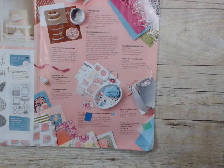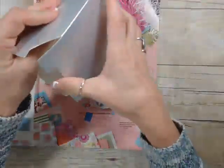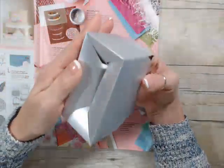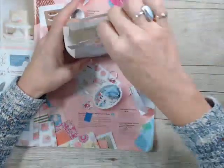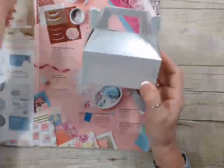Those boxes look bigger than they are in the catalog, really. But see how cute they are? They're just those little tiny gable boxes. Super easy to put together. You put the two flat ones down first, then the side, and then this one here. I like to fold this first. I should have done that first. Oops, I stuck my hand in the wrong place. And then pop that in. Ta-da!